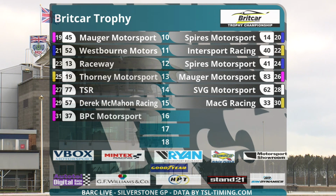Number 40 is the Intersport Racing BMW. Now, we saw they ran into a spot of bother earlier on with that 5-minute penalty. That's how much they missed the pit window by. Jasper Sapra starts this time, so hopefully he'll remember to come into the pits on time. Row 12, we've got the first of the Raceway Ginettas. Number 13 car crewed by Brendan Hafner. Number 41 Clio will be started by Darren Gerhardt, the Spires Motorsport car alongside.